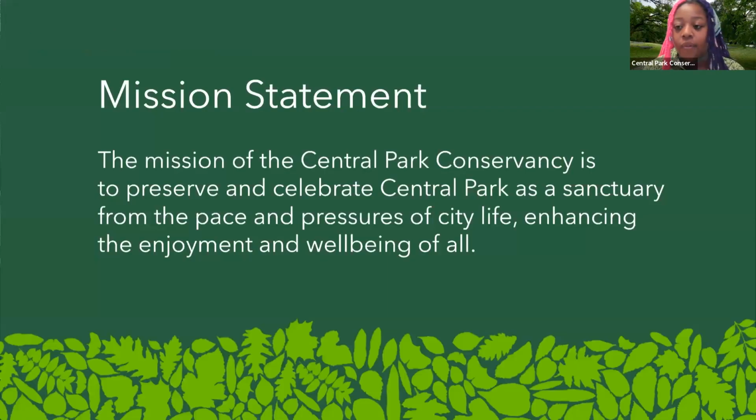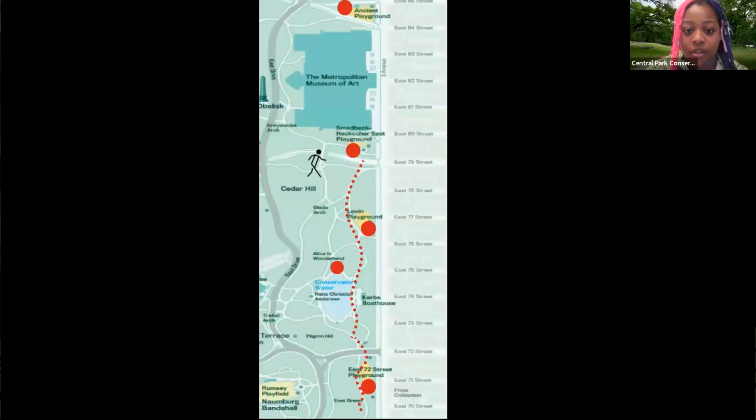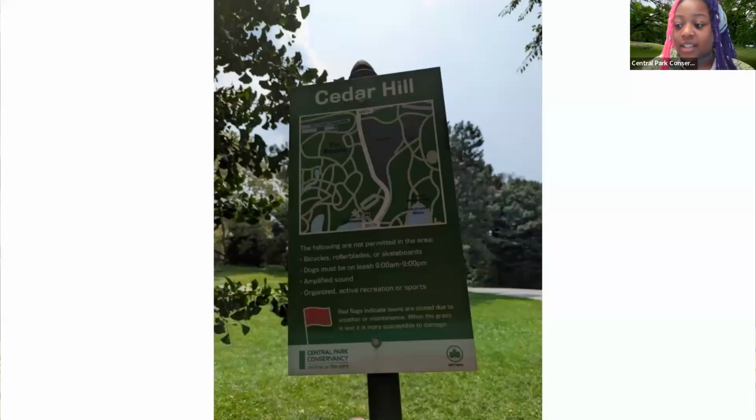All right, and we know that the mission statement for the Conservancy is to preserve and celebrate everything in Central Park as a sanctuary from the pace and pressures of city life and the well-being and enjoyment for all. So today on our weekly walk, we're going to be going from around 80th Street all the way down to 68th Street to see around 4 or 5 playgrounds that are around Central Park. And we're going to be starting our walk right at Cedar Hill.